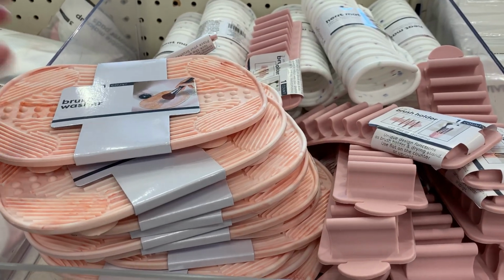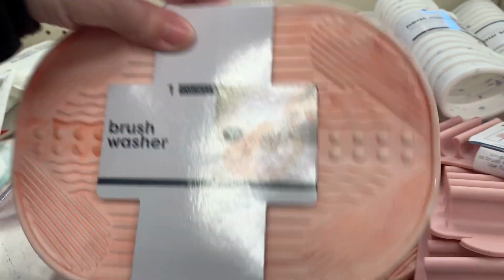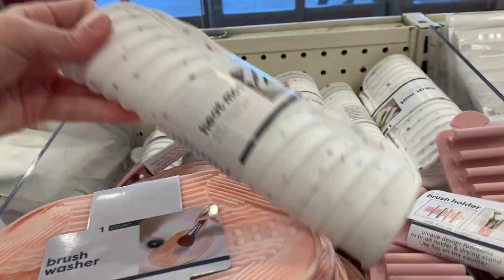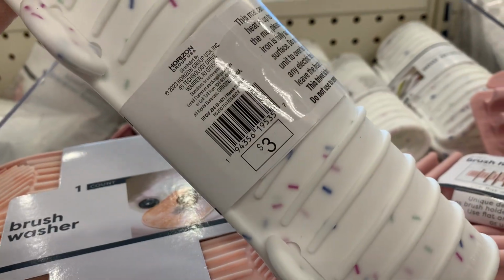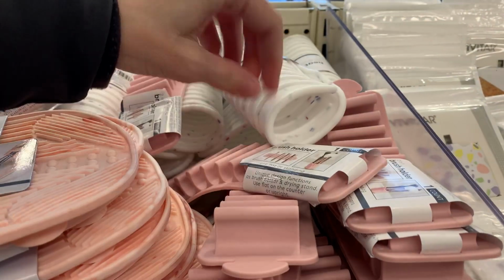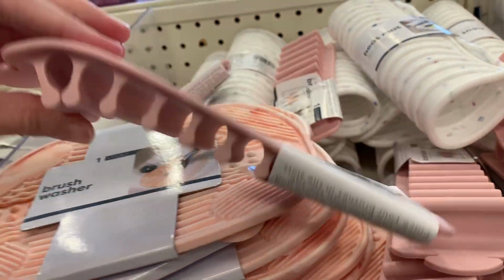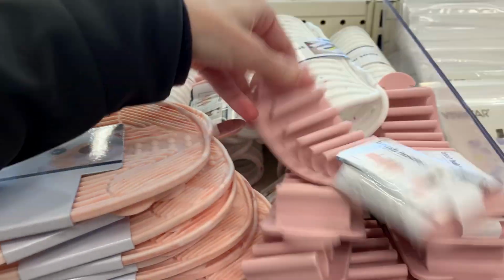There's some more beauty tools. This first item here is a brush washer. It has a nice textured surface that you can rub your makeup brushes against to clean them. The second item here is a heat mat that you can use underneath a curling iron or flat iron like we were just looking at. This last item is a brush holder, and it looks like you can use it 2 different ways, either flat or you can kind of roll it up into a little cup shape. They're all $3.